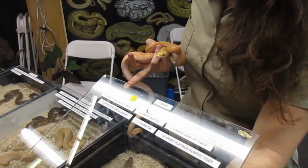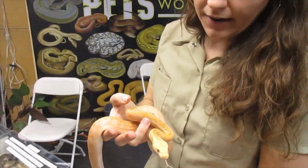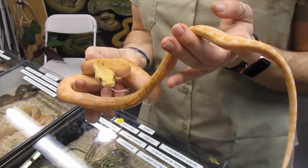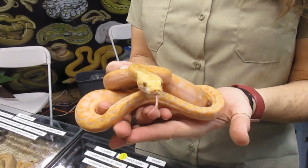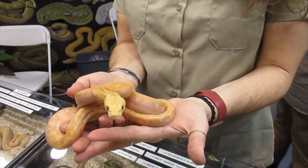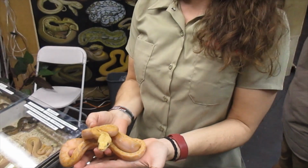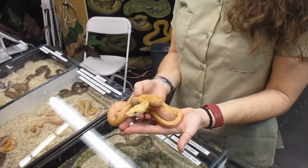Here they are. So what's important with the snake, or really any reptile, is you have to realize even though they're in captivity, they're still an animal, and so they don't fully understand us holding them. So we want to do our best to support them like they would on the ground or on a tree. They don't want to be dangling around, they don't want to be shaken. So the more secure I am, the better it's going to be.